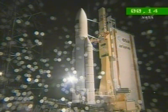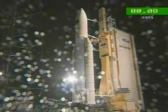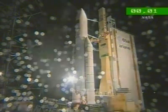À tous de DDO, attention pour le décompte final. 10, 9, 8, 7, 6, 5, 4, 3, 2, 1, top. Allumage Vulcain, allumage des EAP et décollage.